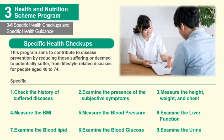Specific health checkups are for people aged 40 to 74 who are enrolled in the health insurance system and includes checks on factors concerning lifestyle-related diseases such as BMI and blood pressure. Under the Japanese Universal Health Insurance System, people have an opportunity to get a checkup once a year with costs subsidized by the government.